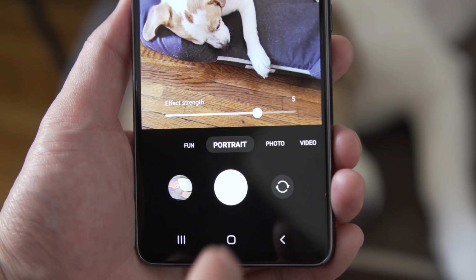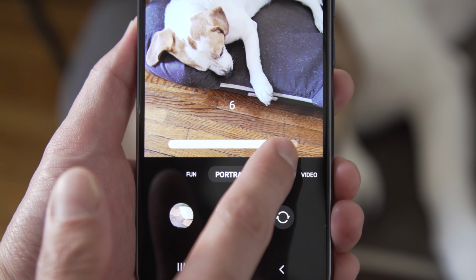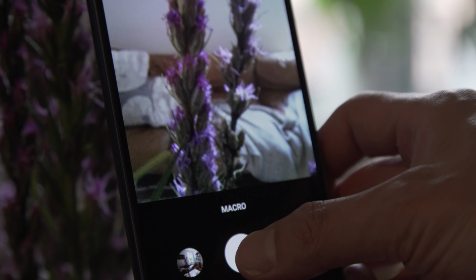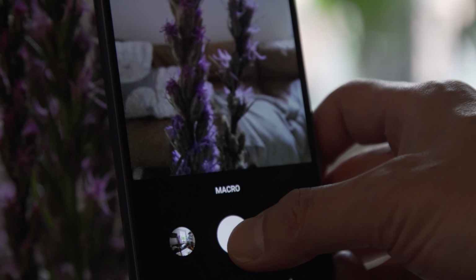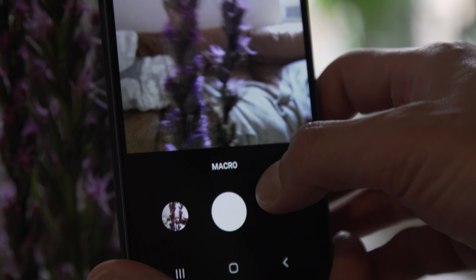Supporting a 5 megapixel depth sensor helps the A53's main camera take pleasant portrait shots. The A53 also includes one of the better macro modes I've used on a mid-range device thanks to an interface that makes it easy to ensure you've nailed the focus on your subject.